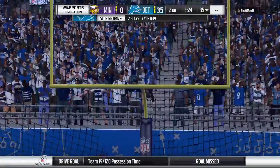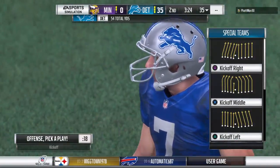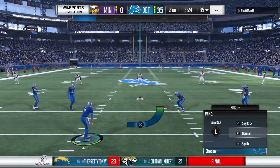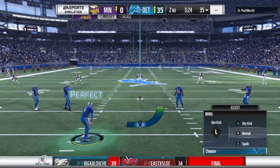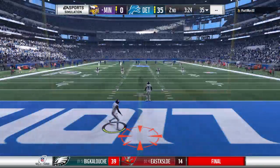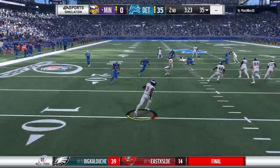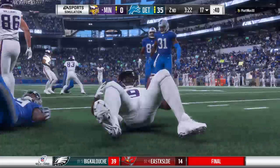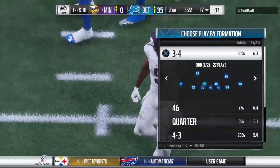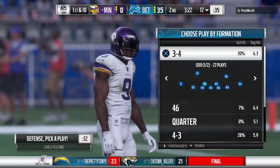And he's been a busy man, 5 for 5 now as he knocks another one through to extend the lead. Martin, the punter, now out to kick it away. This is taken about 7 yards deep. And he will be brought down here at about the 17-yard line. And now out comes Minnesota. And last time, 1 play interception. So this offense, they should be fresh.